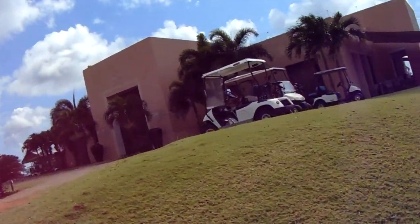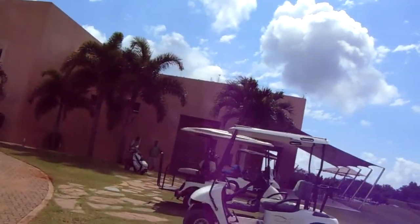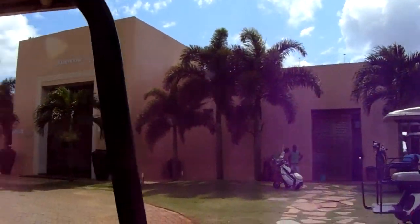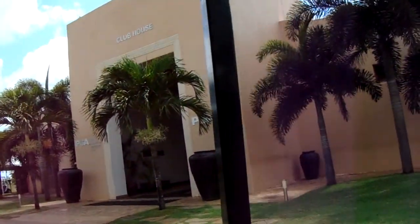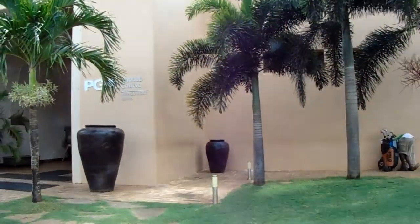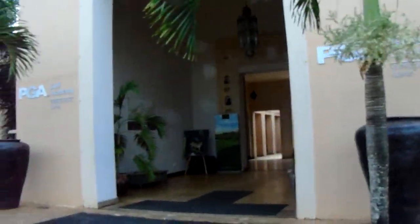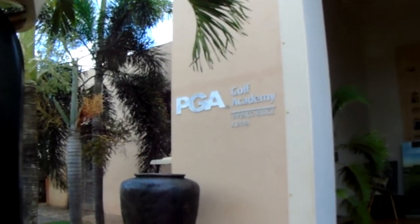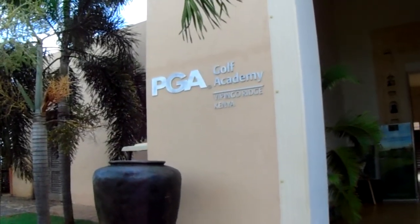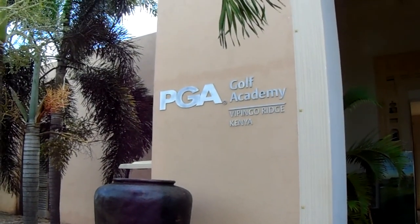Log online to Vipingo Ridge. Book your rooms. Book your day of golf for $70 at a go. And all I can say, this is a golfing experience few of you would expect to find here in Kenya.